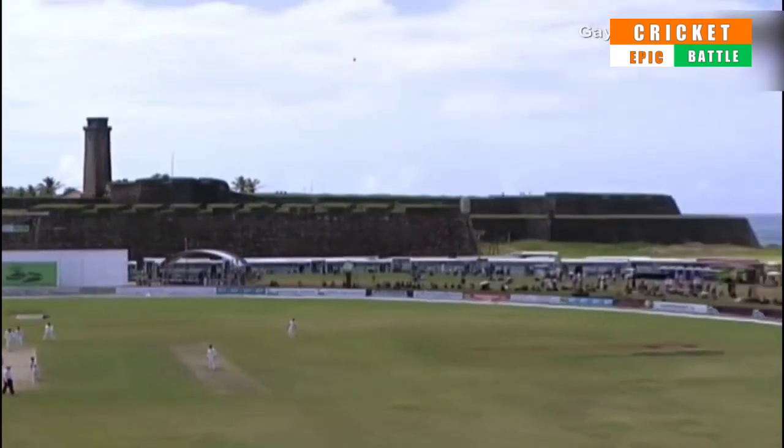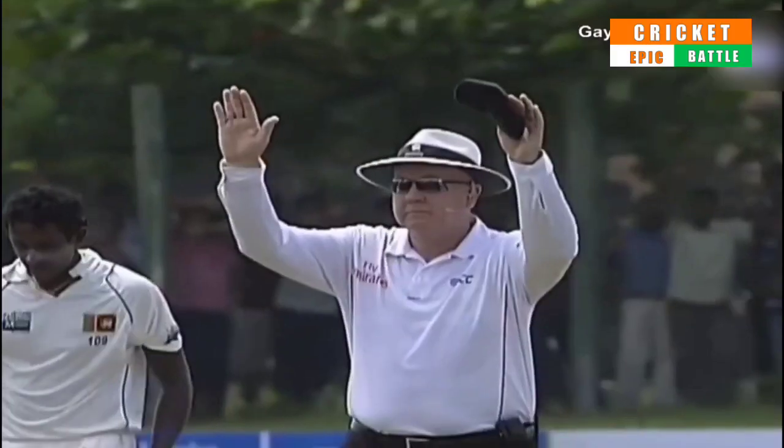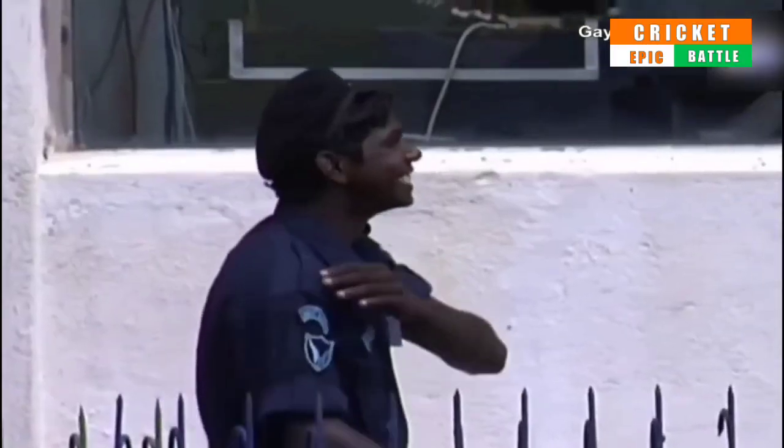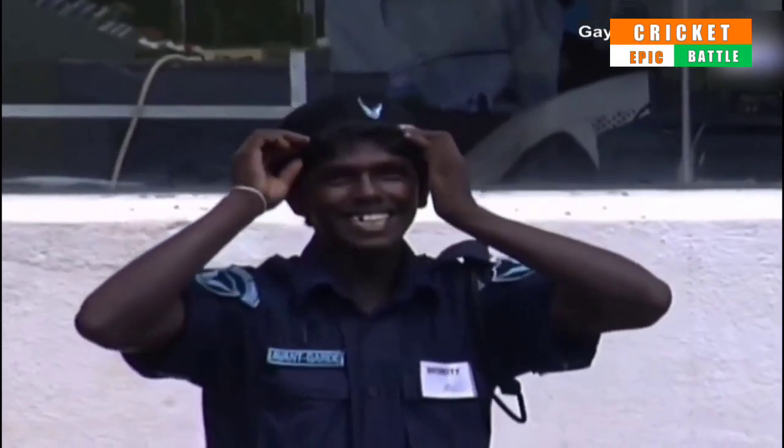In the air, right back overhead. That's a big hit by Chris Gayle. Typical Chris Gayle. Hit it with certainty. He really has now overcome his early uncertainty. And that's a fine hit over long off.